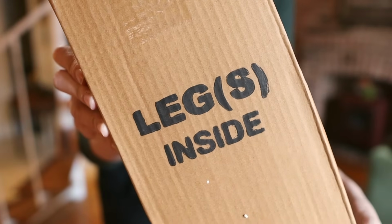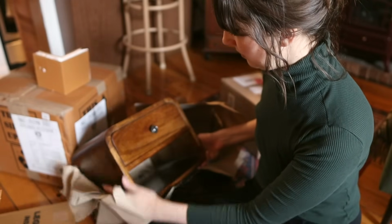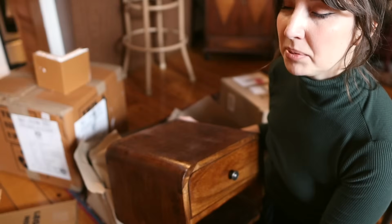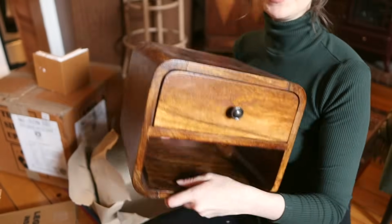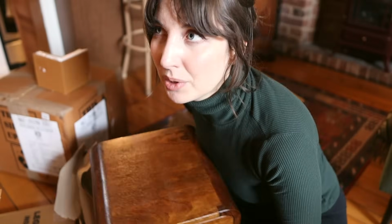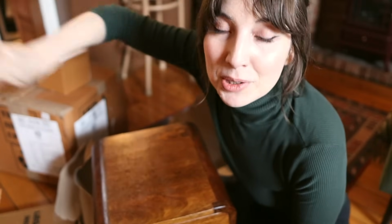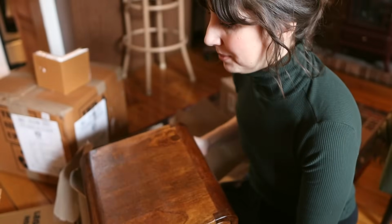Legs inside. Oh, it's very pretty. Very nice. People did say that they would kind of smell, so yay. I purposefully bought 2 of these that were just narrow and on the smaller side because it's tight quarters up there and I have to be able to open my closet door. So I think this will work. Let me set up the first one and put it up there.